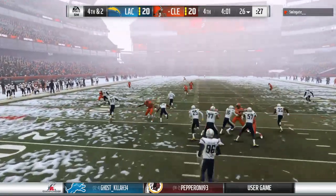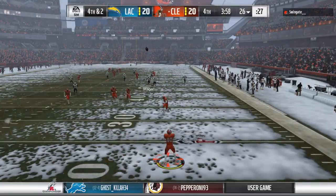I thought somebody ran over there with him, so I didn't look. I stopped looking his way. As soon as I seen that dude run over there, I stopped looking his way.